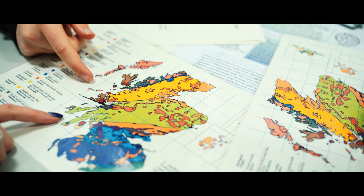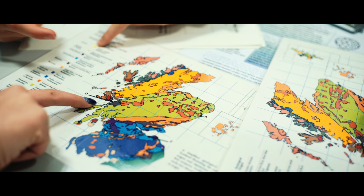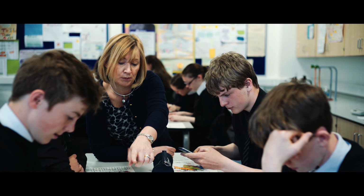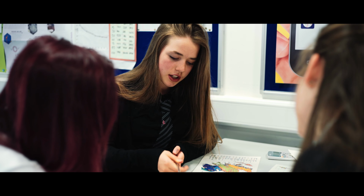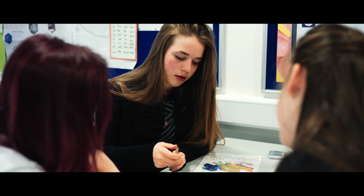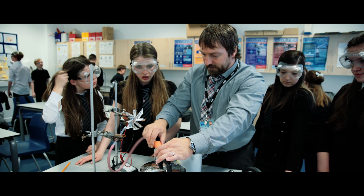They're very aware of what's on the media with flooding and different environmental challenges. They're also very aware of what the councils are doing in terms of recycling, so it's quite easy to get them to engage in the lessons because they bring knowledge to it.